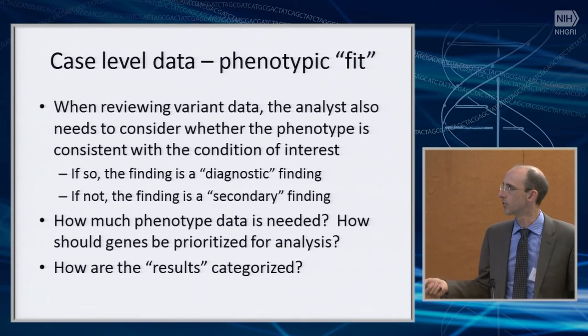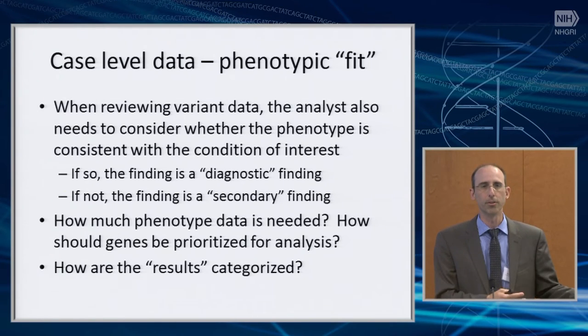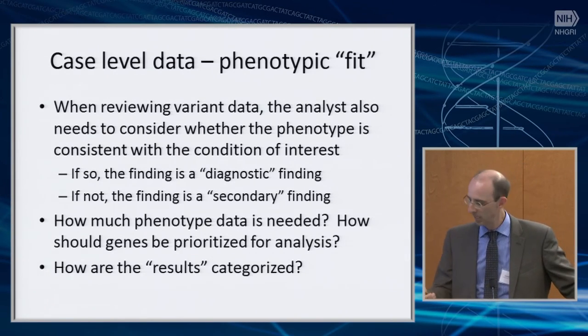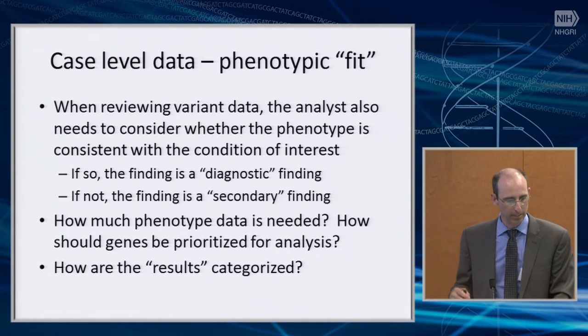We have lots of questions to answer in the field, like how much phenotype data do you need? Can you accurately predict with no phenotype data at all, like we want to do in newborn screening? If you are going to analyze a set of genes, how do you prioritize which ones make the most sense for that patient? And then finally, how do you categorize your results? So I'm going to show you a few thought ideas here.